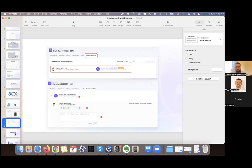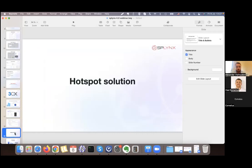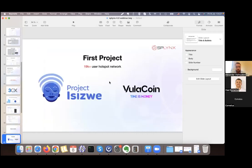Let's go to the Hotspot. So the Hotspot module we developed together with our customer. The first customer of Hotspot is Project Isizwe in South Africa. It's a non-profit wireless network with, I think, around 500 access points in different parts of South Africa. And VulaCoin is our partner company that provides the option to receive payments in Hotspot in a very simple, easy way.